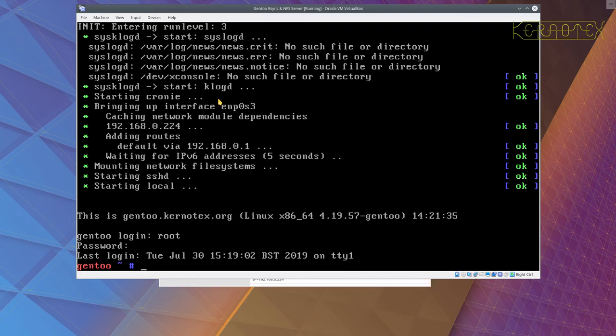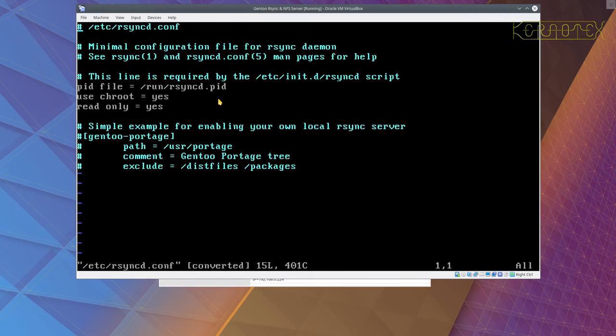So I've logged onto my machine that's going to be the server, logged in as root, and the first thing we need to do is to edit the rsync daemon file. So it's /etc/rsyncd.conf, and you can see there's an example, a stripped down example file there with some information already in there. So what we do then is we keep the first few lines and we delete the read-only line because we don't want this module to be read-only. We want it to be able to be updated by the server at any time. So let's get rid of that.